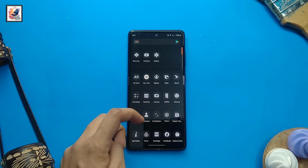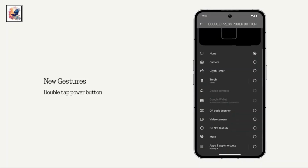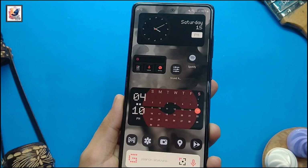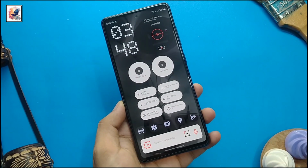And the good thing is, out of the box, the phone runs Android 14 with Nothing OS 2.5, and the phone is powered by a 4920 mAh battery with 33 watt or 45 watt fast charging supported. As a bonus, the leak published the official wallpaper coming with Nothing Phone 2A.